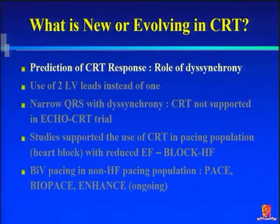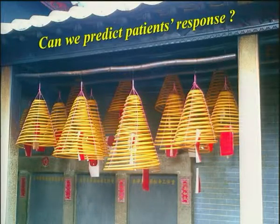Now, what about the new or evolving issues in the CRT? I would like to address a few key issues here. First of all, how we are going to predict CRT responders and the role of dyssynchrony assessment. Now, in order to predict a response, we need tools to actually assess mechanical dyssynchrony, and I think the most validated tools will still be the use of echocardiography.